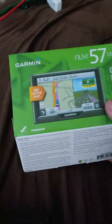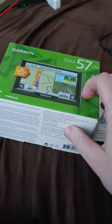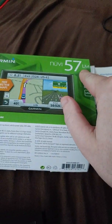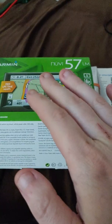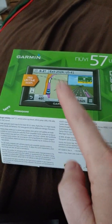So he had told me the map was 2597, and when I got home, I looked at the box, and it's called the nuvi 57, which is not a big deal. This stands for lifetime maps. If there's a T in there, it has lifetime traffic. I really only wanted lifetime maps. And when they mean lifetime, they mean lifetime. This model is from 2017, and before he bought it, he gave me the update, which is nice, on his computer.